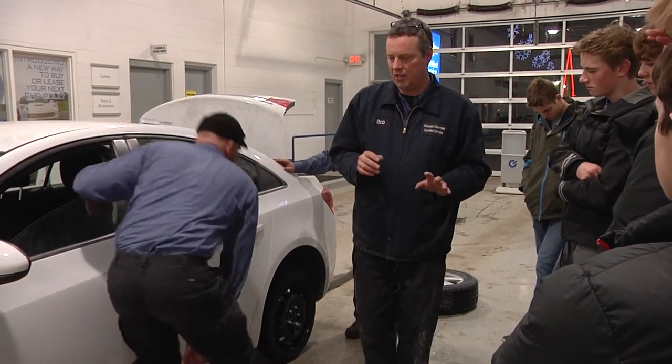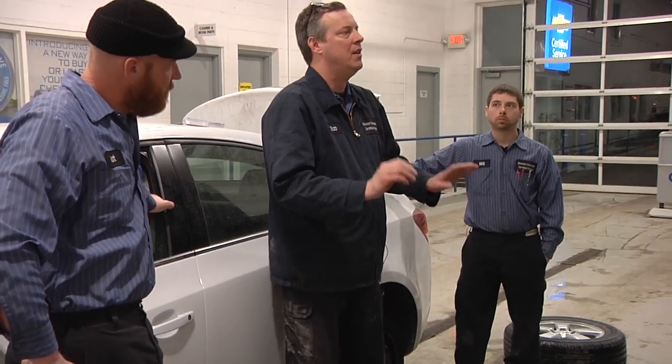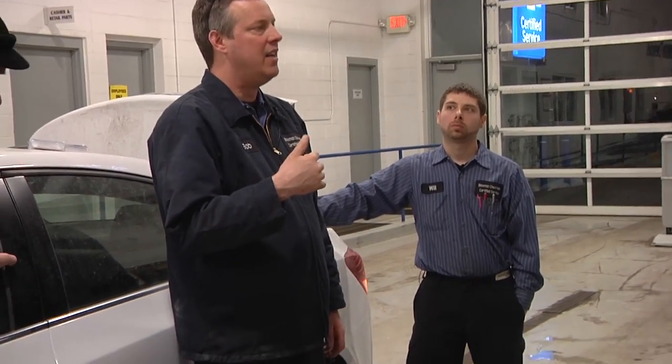We want to ease your mind, but you have to beware at the same time. Remember, an airbag light or an ABS light is an amber light. So that means, oh wow, I've got an amber light on. That means you probably need to take it to the shop, but you can finish going to where you're going. A brake light, on the other hand, is a red light.